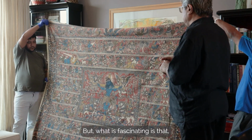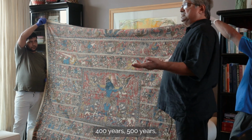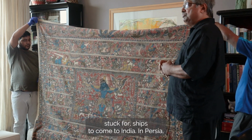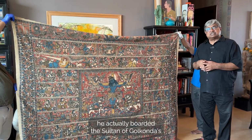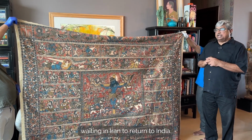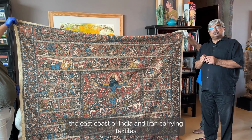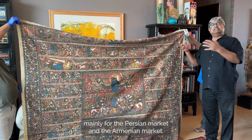But what is fascinating is that this thing has been around at least 400 years, 500 years, because Tavernier, when he was once stuck in Persia waiting for a ship to come to India, actually boarded the Sultan of Golconda's ship, which was waiting in Iran to return to India. And he was saying in his notes that the ship plies regularly between the east coast of India and Iran, carrying textiles mainly for the Persian market and the Armenian market.